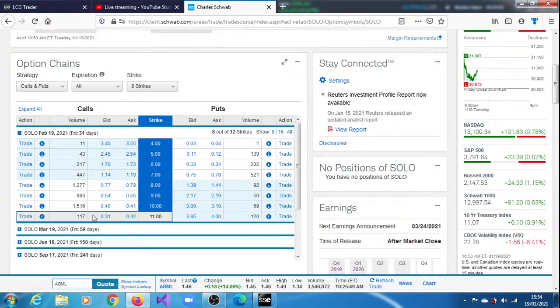You can see the volume for the $10 strikes is probably the highest, and for these February 19 options. Also you can see the spread is not that bad. You have an ask of $41 and a bid of $40, so quite tidy as well. So if you think it's worth it for you, you can always do so.